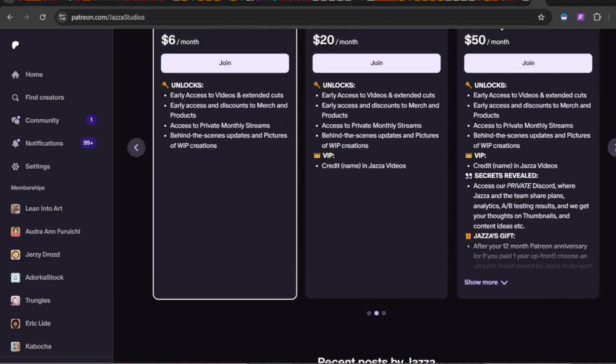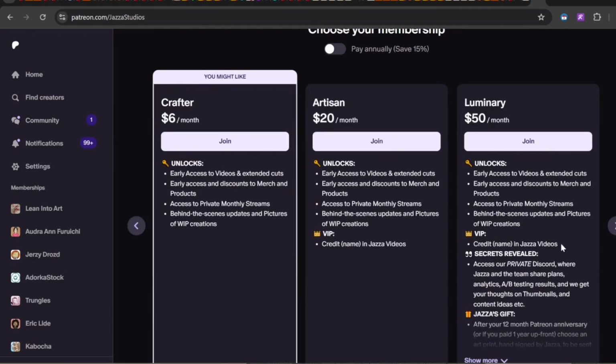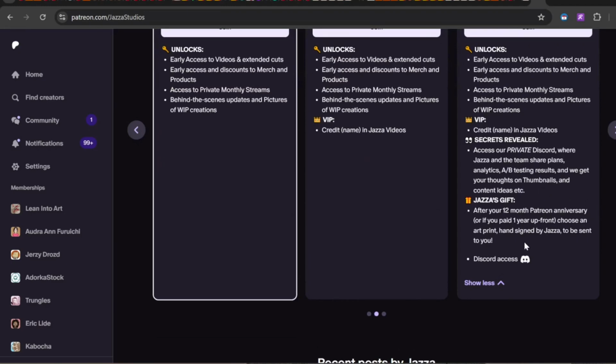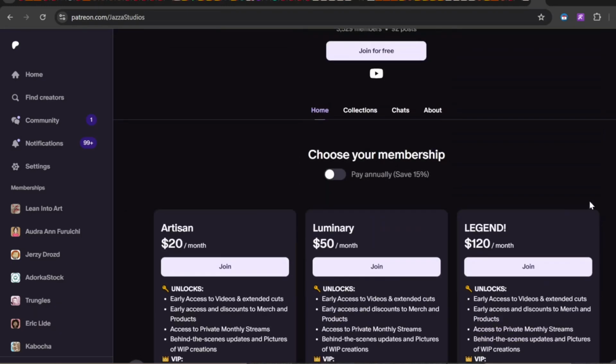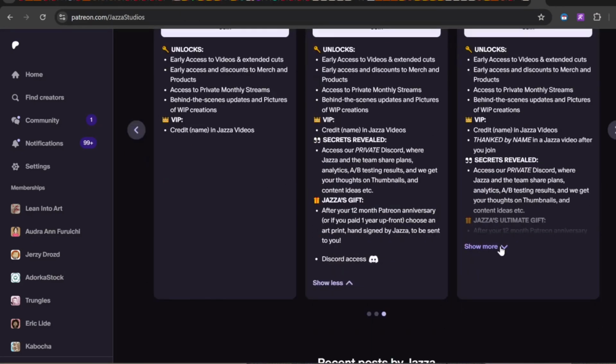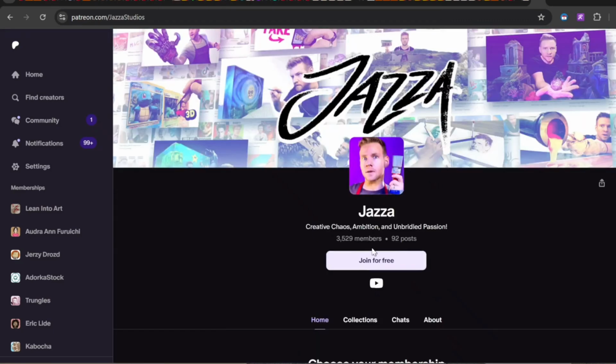Anyway, oh, there's more. I like how Luminary... So you get your name in the credits, secrets revealed. They have a private Discord, A/B testing, and you get a gift. You get an art print hand-signed by Jazza sent to you. Legend is $120 a month. That also includes a one-of-a-kind original. Okay, that actually makes sense. That was in one of his videos. And you might be shown a few you can pick from. Kind of neat. I'm always interested in seeing how other people handle these sorts of things.